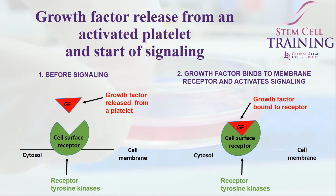This shows the process of the growth factors released from an activated platelet. There are many surface receptors that exist on the cells, and these will accept those different growth factors, which then create a cascade of events by communicating with the nucleus to make those different events occur, the ones that are specific to each type of growth factor.